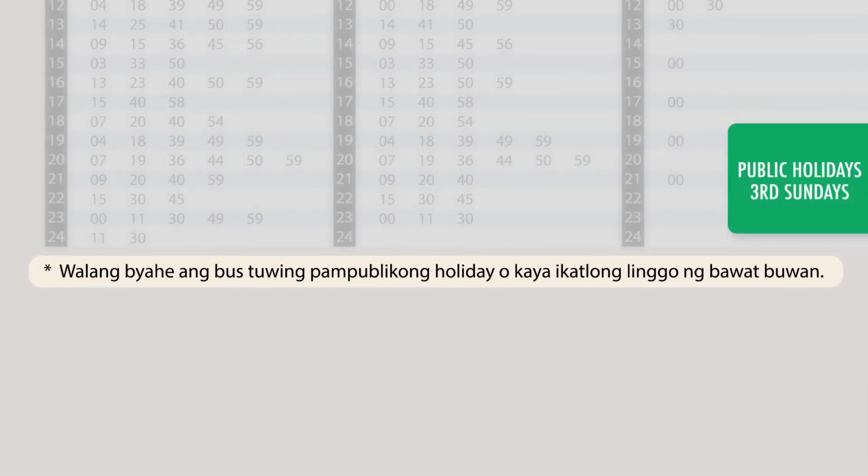There are no buses running on public holidays and the 3rd Sunday of every month. Pampublikong holiday, ikatlong linggo ng bawat buwan.